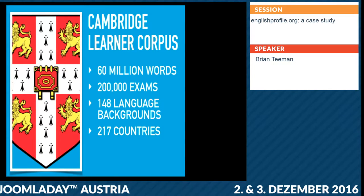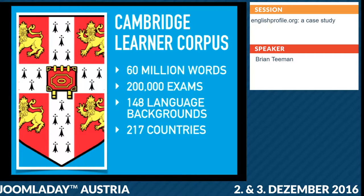More than scanned in, they're input, and so they get the context of the word, how it's used, how the word changes over time. And they've got the use of English from over 148 different native languages from 217 countries. It is the largest database of the English language in the world. So they've got this database. It'd be kind of nice if someone could use it. And that's where I came in.